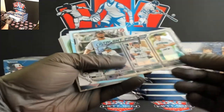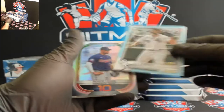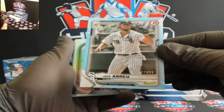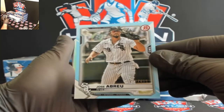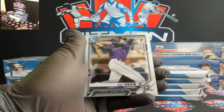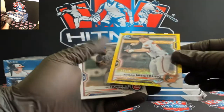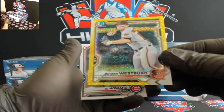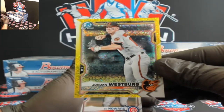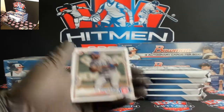And there's a triple for the Mariners. There you go. And we got a light blue paper one, or sorry, 71 and a one. Screw that all up. It's 71 and a 499, Jose Abreu, the White Sox. Royce Lewis, Arias, Veen, Pegaru, Kowar, and the hair. Look at that, that's a nice one. About 17 and a 75. I thought it was going to be lower than that, but still nice. 17 and a 75. Westberg for the Orioles. 17 and a 75 on that one.